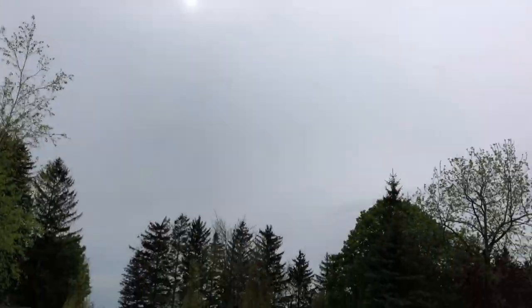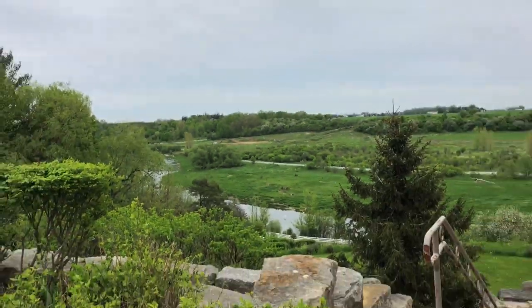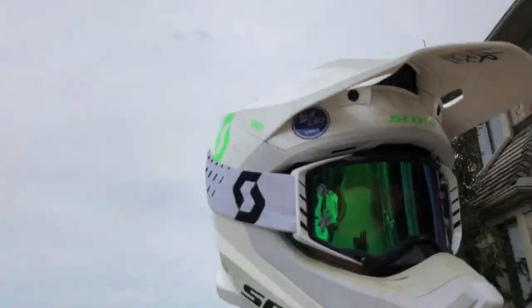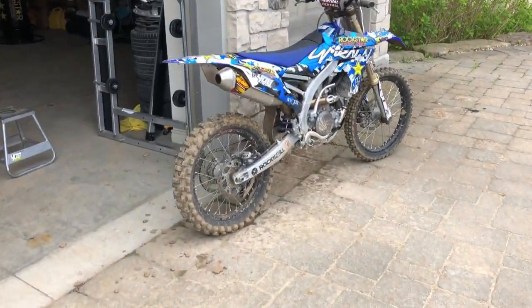We lost all our sun. She's trying to peek through, but unfortunately this is overcast now. Anyways, Sean's down there. I'm just gearing up, getting ready to go. Bike's still a little muddy from ripping her last week there. I didn't get a chance to clean it. All the mud's falling off it.